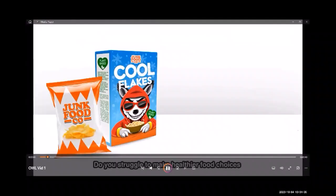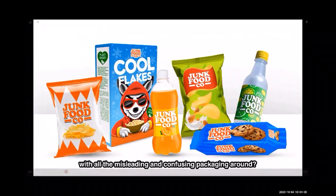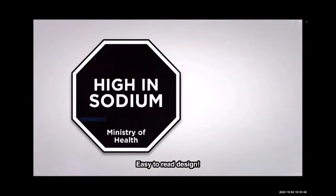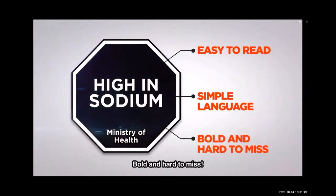Do you struggle to make healthier food choices with all the misleading and confusing packaging around? You deserve clarity. Introducing the Octagonal warning label. Easy to read design, simple language that everyone can understand. Bold and hard to miss.